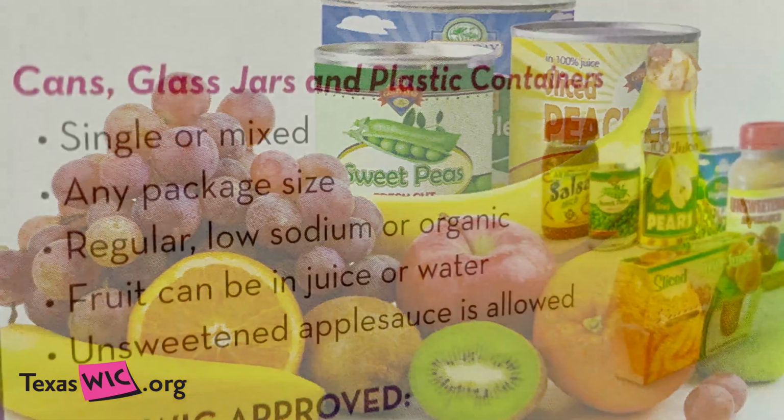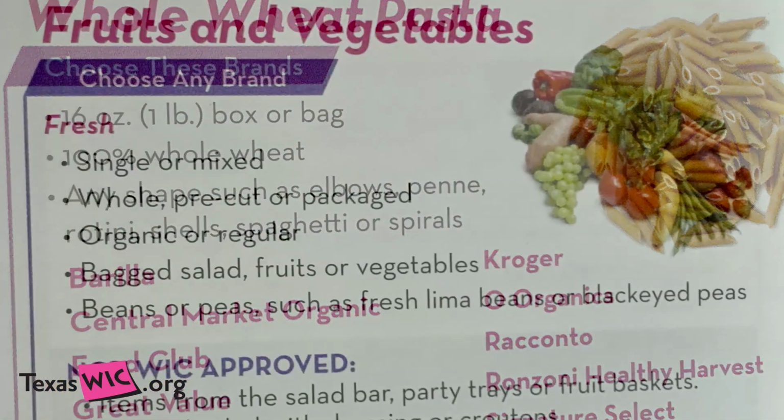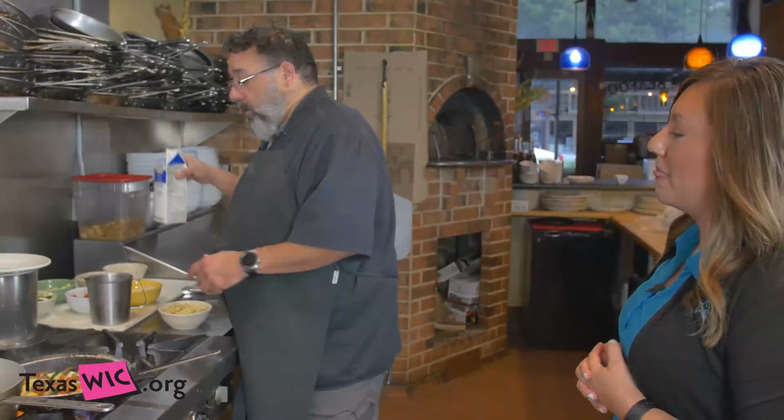vegetables. And a cooking tip: seasonal fruits and vegetables are always cheaper at the grocery store. Right, that's always a plus. And all these vegetables are all WIC approved items, too. Oh, awesome. We're going to start making the sauce.